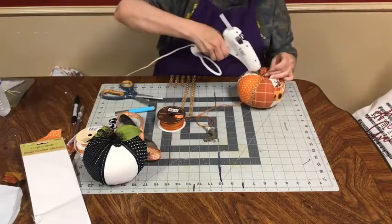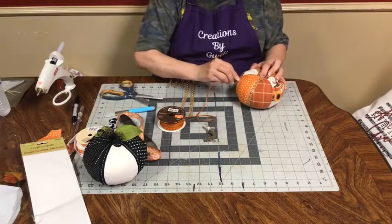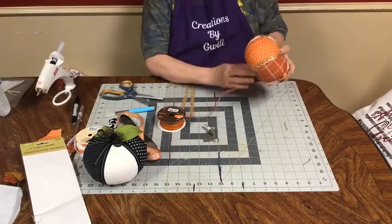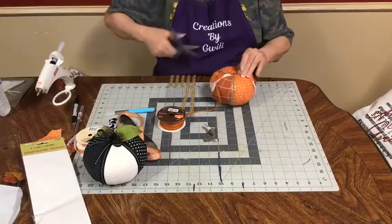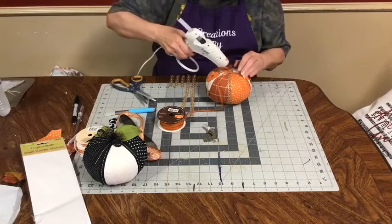Alright, let's see. Well, I was going to incorporate the twine into a bow also. So, let's do something different. I actually, I believe, can just glue this here.